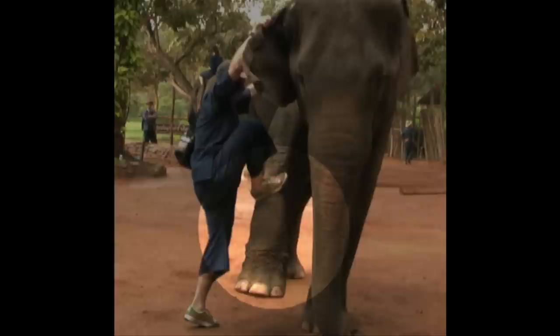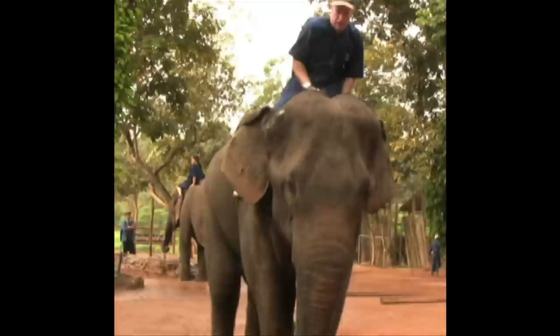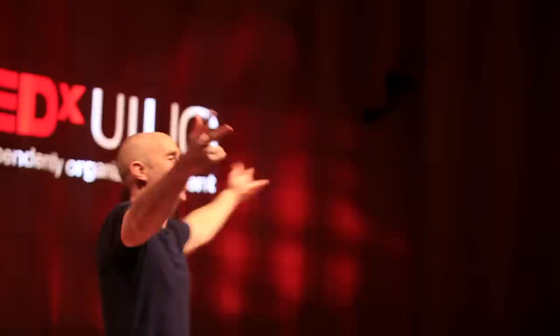One, two, three, hop. You push down with your right foot. Your elephant boosts you up. Pull on the right ear and the right shoulder. Swing your left leg up and over. You are on an elephant. Congratulations. Here are a couple of other ways to get on and off an elephant.